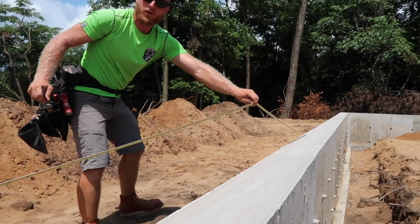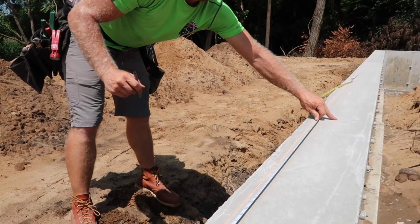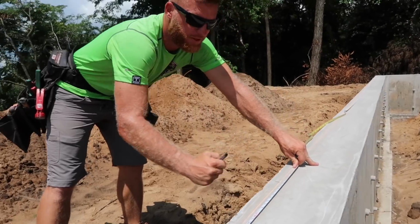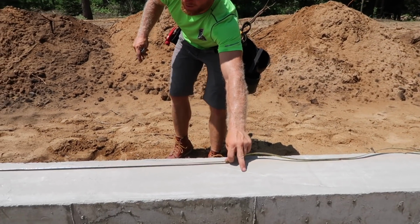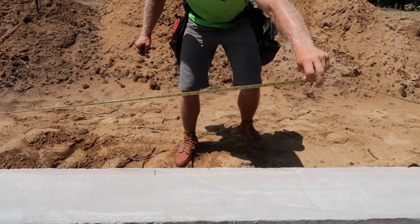Now the important thing also is, as soon as we snap these lines, we got to get everything marked and drilled, because if we get any sort of rain, this line will be gone, and then we got to start all over. So we always try to use a permanent marker for any final measurement marks, anything that's final, which these bracket locations are final.